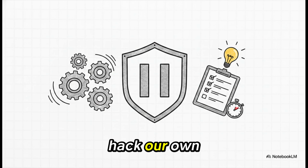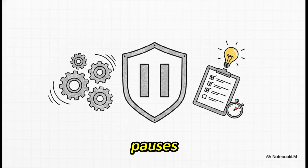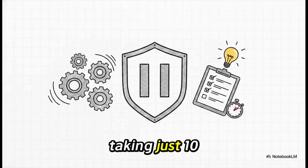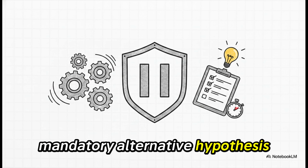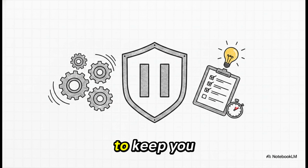Fortunately, we can hack our own biology. Implementing really simple guardrails, like forced cognitive pauses, can easily protect against these automated blind spots. Taking just 10 seconds to run a mental micro-checklist or forcing your prefrontal cortex to generate one mandatory alternative hypothesis brings that explicit brain back online. It disrupts the automation just enough to keep you sharp and make sure you aren't missing vital clues.